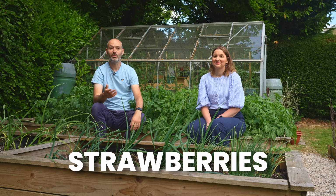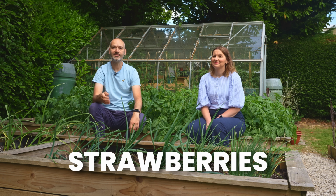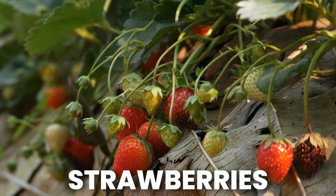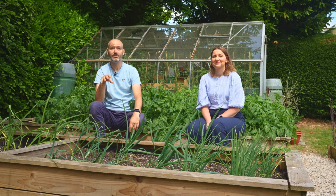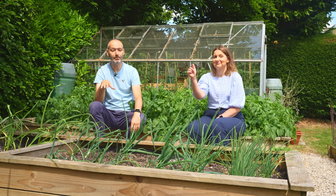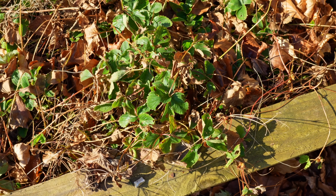Even strawberries can be one to watch. They're often recommended for beginner gardeners, and for good reason. They're easy to grow, they don't need much space, and the taste of homegrown strawberries is unbeatable. But they do come with a warning. So when we moved here, we found this raised bed absolutely bursting with them. They've completely taken over. They're so sneaky, aren't they?